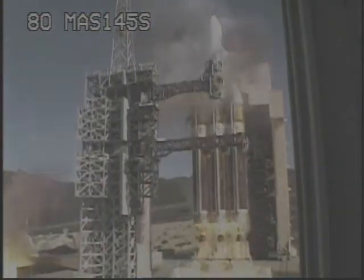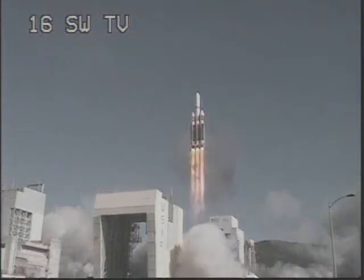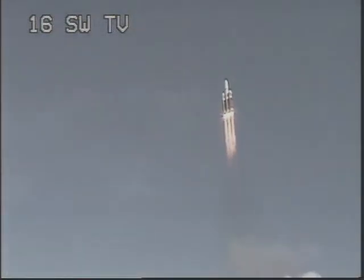Plus 2. Liftoff of the United Launch Alliance Delta IV Heavy rocket carrying the NROL-49 mission for the National Reconnaissance Office. This marks the first West Coast Delta IV Heavy launch. Okay, we're going to pick up post-lift securing, net 15.